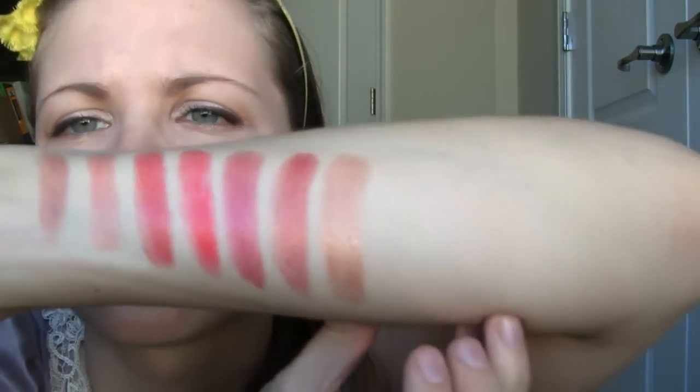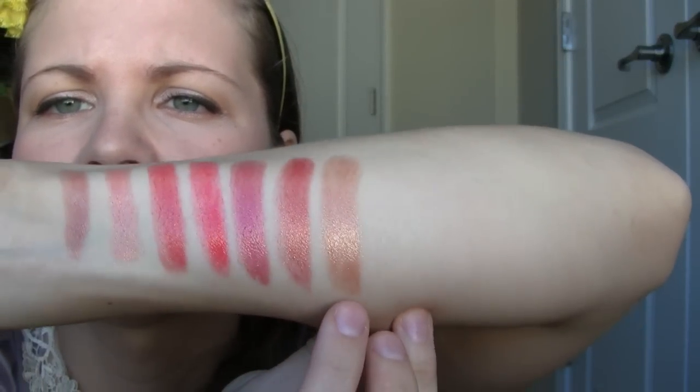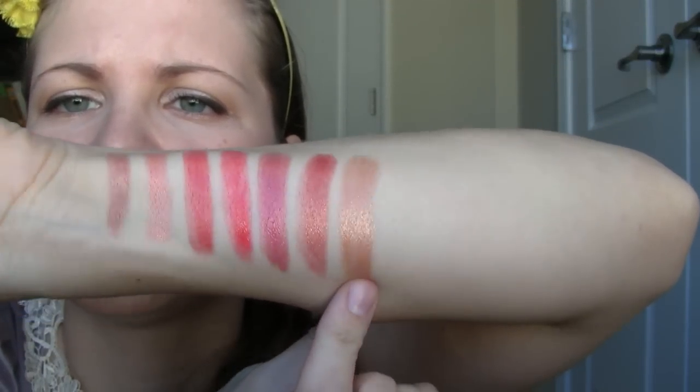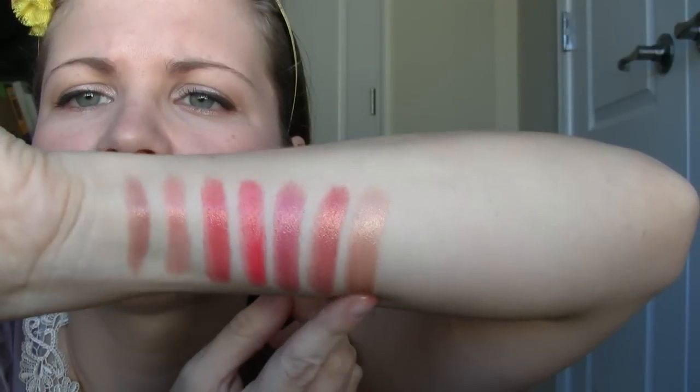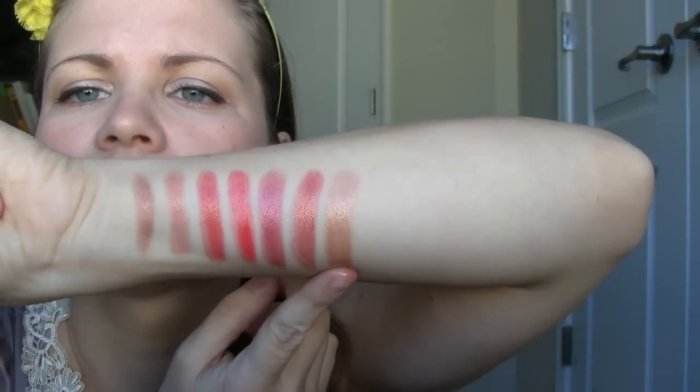Then I have Fanfare, and this one's really nice. It's a sheer, kind of a peachy golden color. So this is Fanfare. I love this one. If you like kind of peachy golden colors and you're looking for one without, you know, pink or red to it, this is really, really nice.